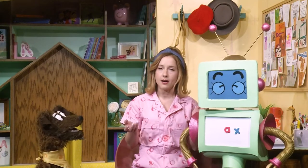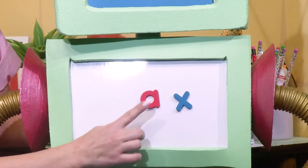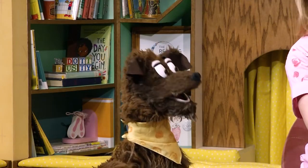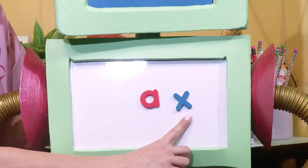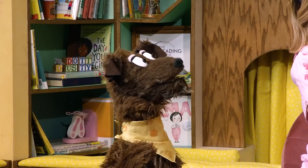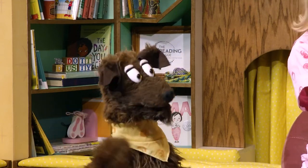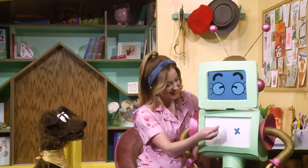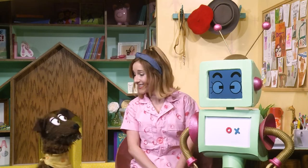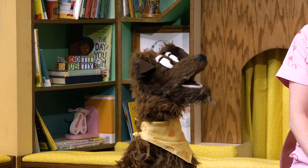Now, what sound do we need to change to turn axe into ox? Axe to ox. Axe, ox. The x sound is still there at the end, so the a turns to o. Very good. From axe to ox, you transformed all of those words. Phew! Oh, my brain is full. Hey, can we go outside?